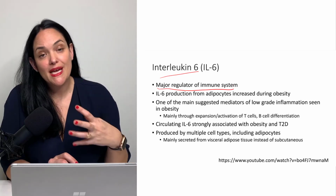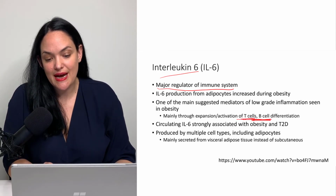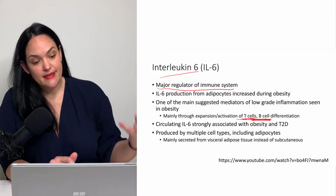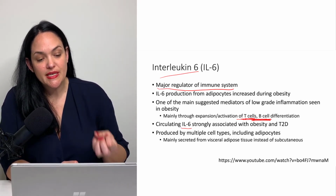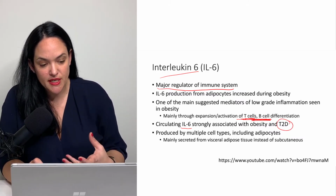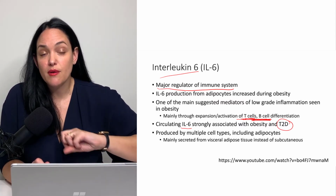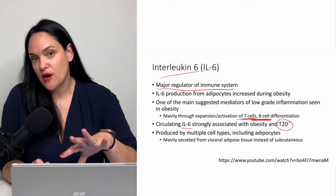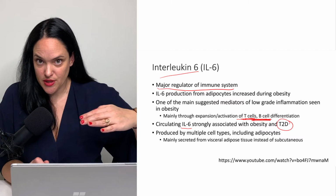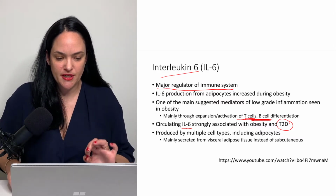Okay, one of the main ways that interleukin 6 promotes inflammation is that it promotes the activity of both T cells and B cells. Okay, and we see, like I said, more interleukin 6 being secreted with obesity. We also see higher amounts of it in type 2 diabetes too. And we believe, again, that this higher secretion and higher amounts of interleukin 6 that's found in obesity is something that's promoting that higher inflammatory state that we see in obesity, that again is linking it to its comorbidities.